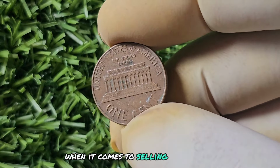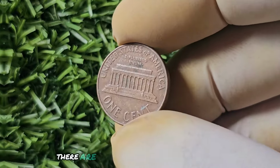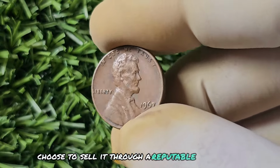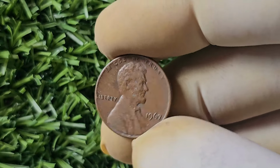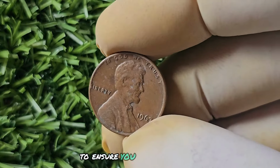When it comes to selling a rare coin like the 1967 No Mint Mark penny, there are a few options available to you. You can choose to sell it through a reputable coin dealer, auction house, or online marketplace. Just be sure to do your research and work with trusted sources to ensure you get a fair price for your valuable coin.